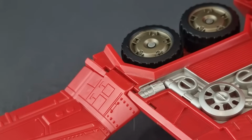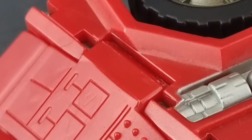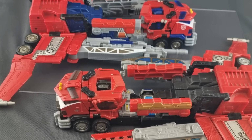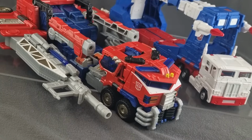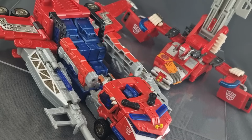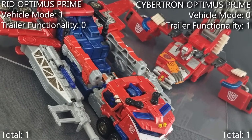One thing to keep in mind though, the Takara version has the wings pinned in, while they're just on friction joints on the Hasbro version. Both are plenty solid, and I've never had any trouble with either. Well, I haven't owned this sample for very long, mind you, but the point still stands in regards to the red and black version. So yes, I ultimately have to give the win to Cybertron Prime here.